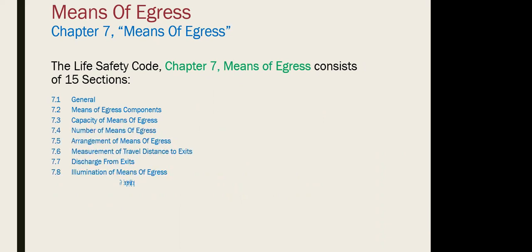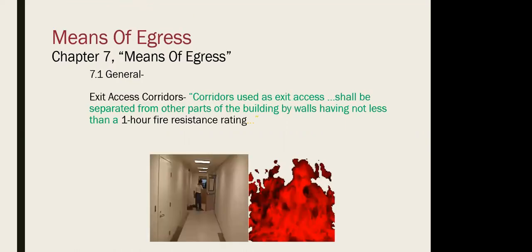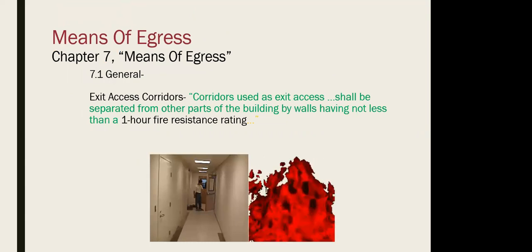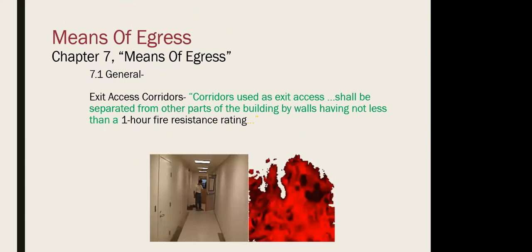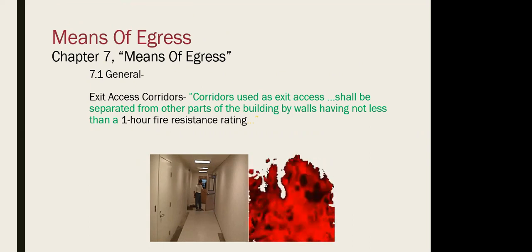Talking about chapter 7, it has 15 sections inside. Not all of them are important for us. Maximum we will go up to number 10 for the marking of the means of egress. The others are mainly related to the architect. We'll not talk about them within the mechanical class. Let us go to exit access, the corridor, to access the corridor of the means of egress.